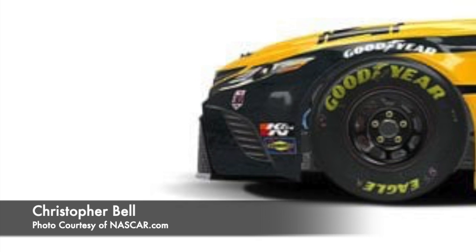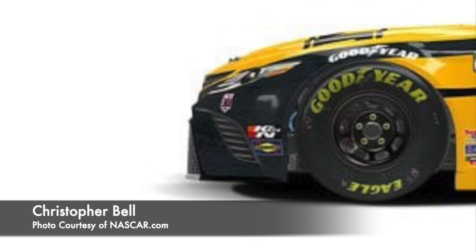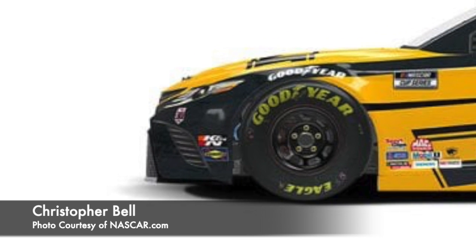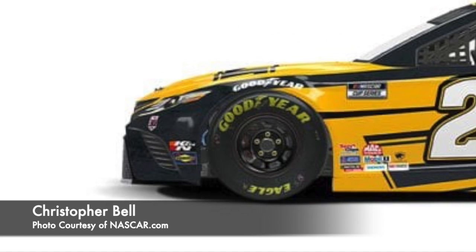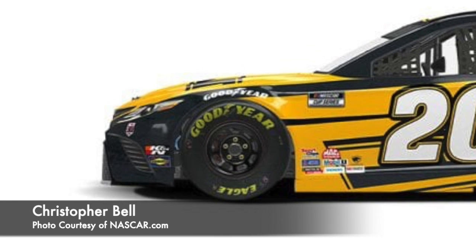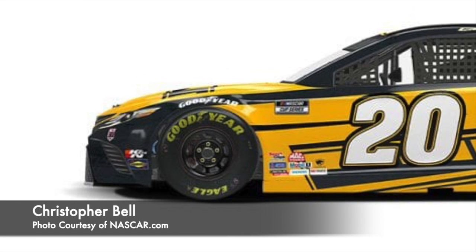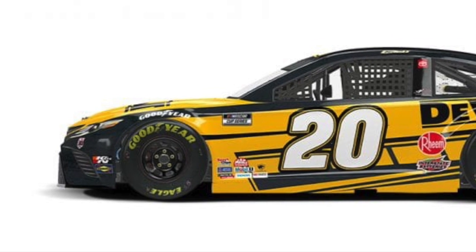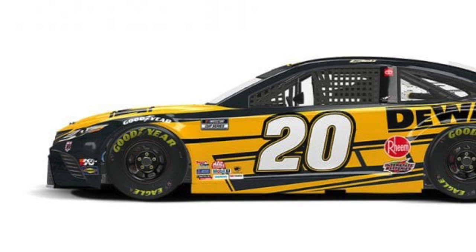Moving on to the 3rd car in my list, the Christopher Bell machine of the 20. It was super odd seeing this paint scheme on the 19 during the Busch Clash on Martin Truex Jr.'s car. It's nice to see it back where it belongs, seeing Christopher Bell with the paint scheme and a lot of the new drivers repping new companies, new teams, and paint schemes. It's odd to see the combination right now, but besides the fact, I love this car.